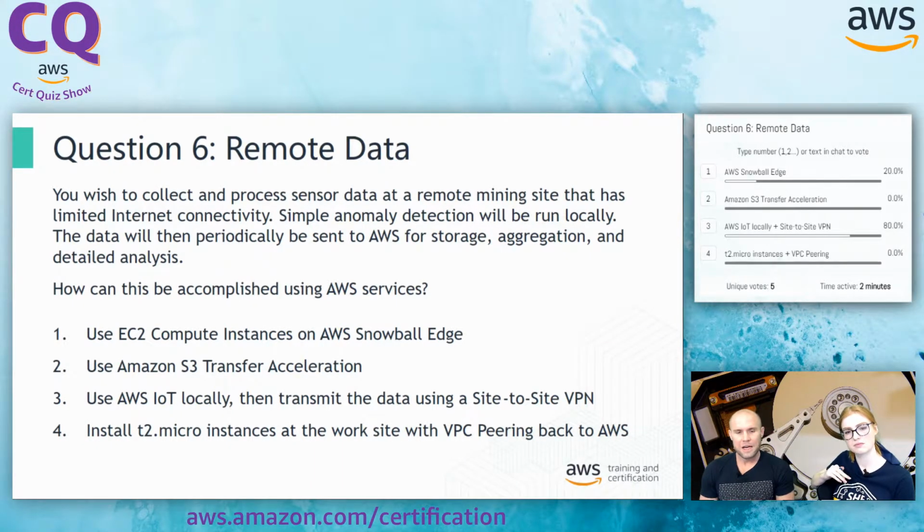So, use Amazon S3 Transfer Acceleration. Now you use this when you have 2 buckets in different AWS regions and you want to accelerate the transfer of data between the 2. We use the Amazon network backbone to accelerate the transfer. Well, that's not going to work at a remote mining site with internet challenges.